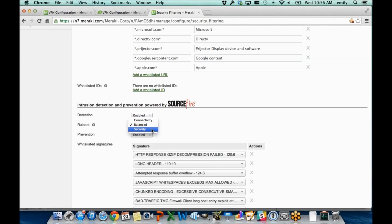And behind the scenes, they are keeping this up to date. So they are moving off old, obsolete security threats and updating their rule sets with new security threats as they identify them. And the MX, we check daily to see if there are any updates to these rule sets. So you can rest assured that you have literally the most up-to-date secure malware definition, identification running on your intrusion prevention.